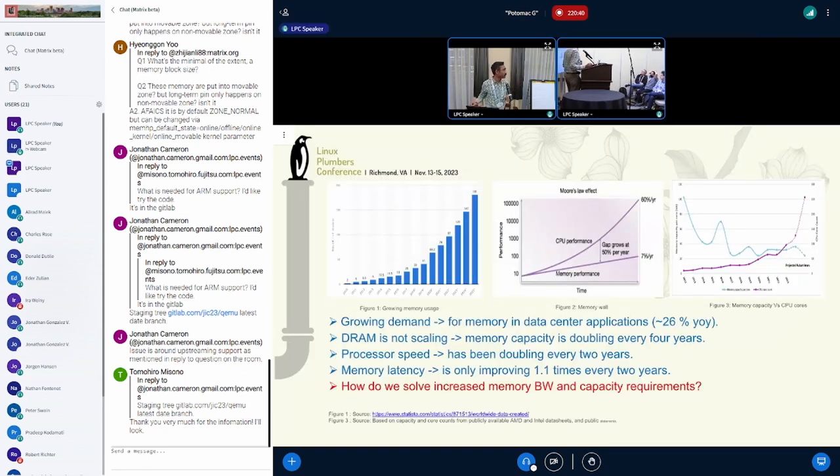I'll quickly go through the memory problem here. We all know the memory demand in data center applications is growing 26% year over year, and the memory capacity is not doubling. So there is a huge gap between the demand and the memory scaling. Processor speed is increasing every 2 years, while memory latencies are improving only 1.1 times, the memory wall problem. And you can see a huge gap between CPU performance and memory performance.